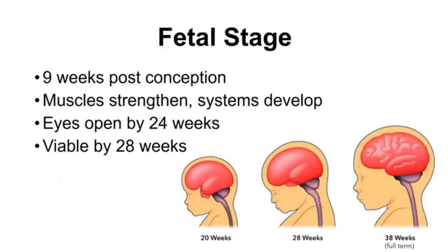So during this stage, like we said, this is refinement. This is where we are adding some of those details, and we can see that our muscles strengthen, our different organ systems are developing. We do see that our eyes start opening by around that 24-week mark. And again, I'm not sure if we've mentioned this before or not, but when we look at some of our senses, some of them have had some exposure, some of them have started functioning before birth. The big one that we talk about is our sense of hearing.